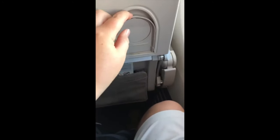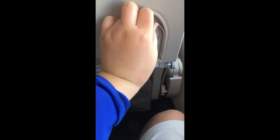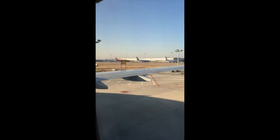So here we are in our seat, we're looking at our tray table, it's a decent size for economy. Then there was this cup holder thing that I don't know what to do with. I couldn't get it to come down. It was like it was stuck to the tray table. This is an economy seat.